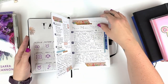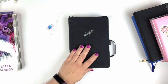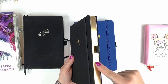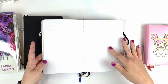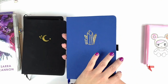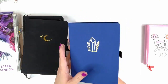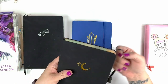It's an Archer and Olive that I was using as kind of a tarot journal. What I'm hoping to do, I've been wanting to do this for a while, is to take my new Archer and Olive notebooks. I have this one that has a moon on it and the gold pages, and it's just the same as last year's. It's just white pages with the dot grid. And I also have this one with the gemstone on front that has black pages. And I want to set these up as, not exactly a tarot journal, but kind of like a grimoire, so to speak, a book of shadows.